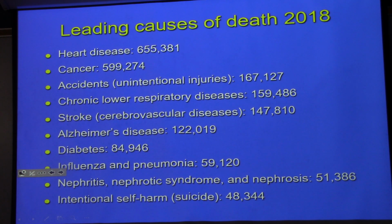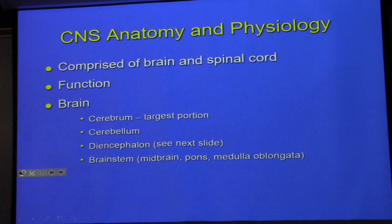So we're going to take a look at some things that can happen to people's brains. Now, the CNS anatomy, the central nervous system, is composed of the brain and the spinal cord. Your sensory nerves that are out in your skin, your touch sensors in your hands and everywhere else, heat sensors, cold sensors, pain, itch, all those things, those are considered peripheral nerves. We're not really going to be talking about that today. We may cover that some whenever we do our trauma unit. But for right now, we're just talking about the brain and the spinal cord.